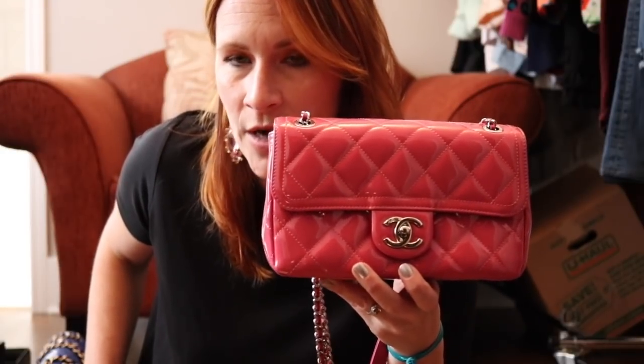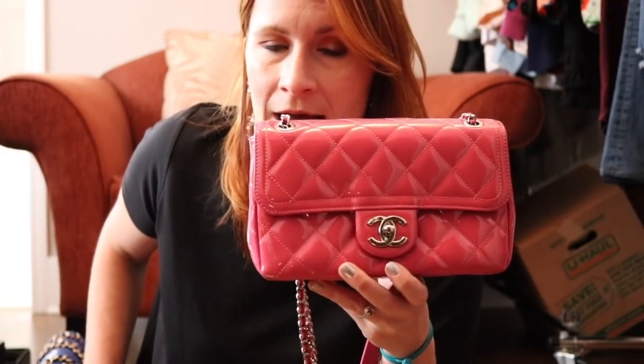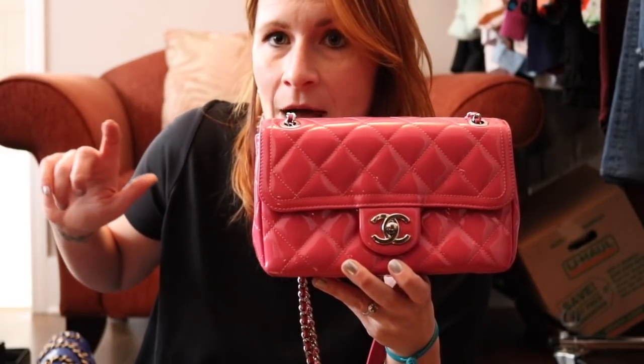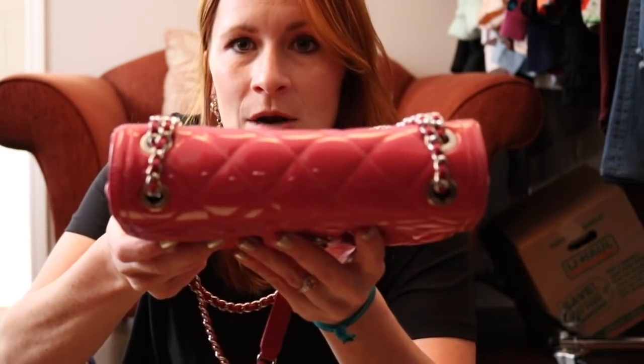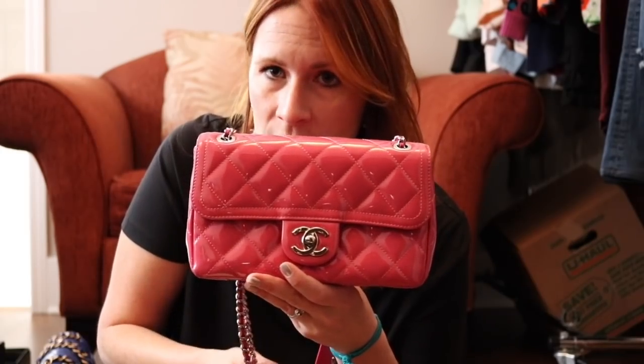So this is the same price as the square mini today. You get a little bit more size than both the rectangular flap and the square mini. You also have the benefit of the 4 grommet holes on the top. I don't know why they don't just bring that back. That's something I wish they would do, because you can then adjust the length, so you're wearing this either as a shoulder bag or longer as a crossbody bag. But again, here's an example of one of the Chanel flat bags that comes out every year that has the look of a classic.